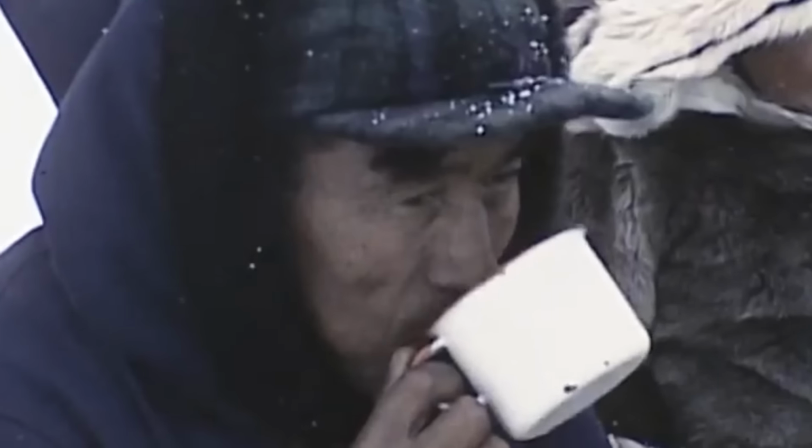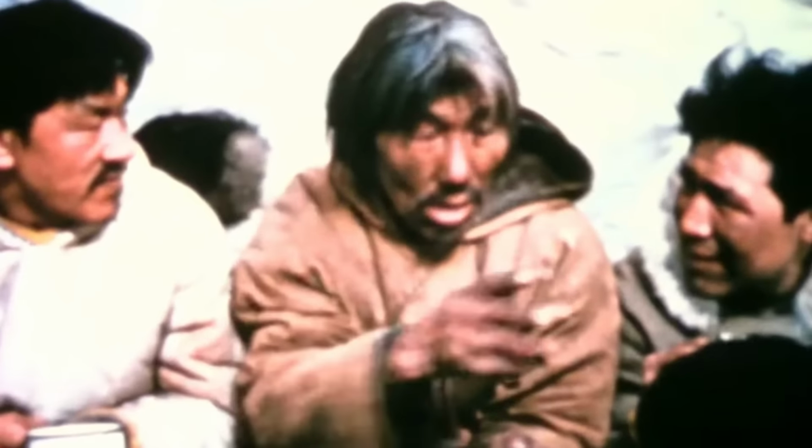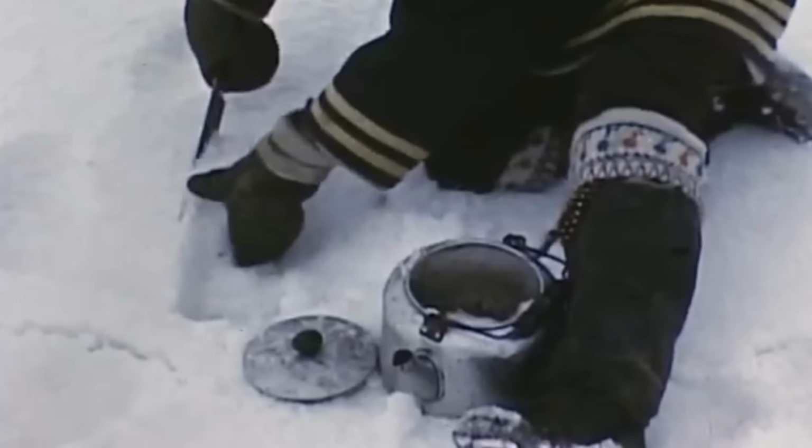Hydration plays a surprising role in cold weather metabolism. Dehydration reduces the body's ability to regulate temperature efficiently. However, drinking cold liquids forces the body to expend energy warming that liquid to body temperature. Inuit approaches included consuming warm broths and teas that provided both hydration and readily available calories without the cooling effect of cold drinks.